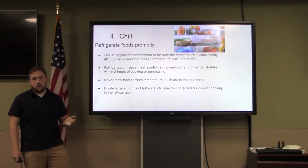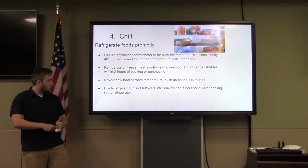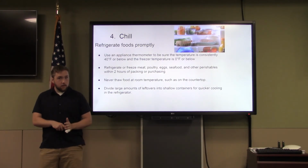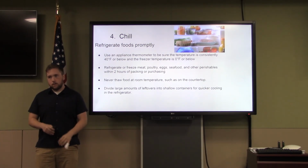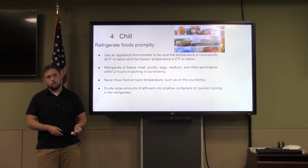This can cause them to linger in the temperature danger zone for longer than they should be allowed to linger. And you should divide large amounts of leftovers into shallow containers. Large amounts of leftovers cool less quickly, again, leading them to linger in the temperature danger zone.